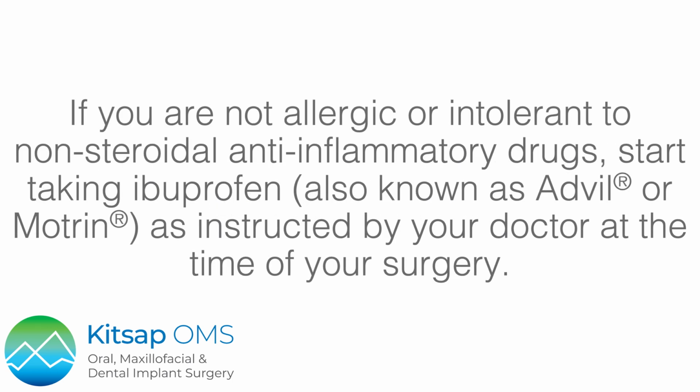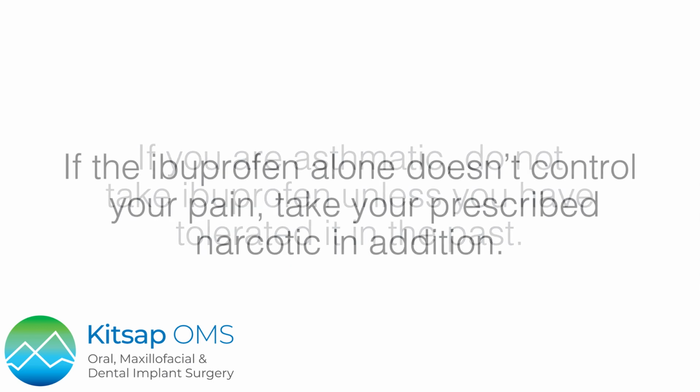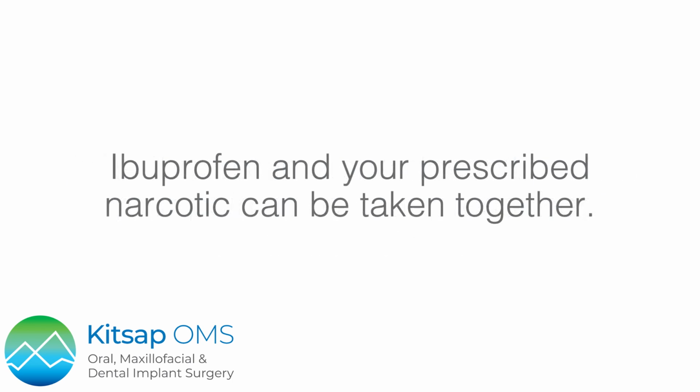If you are not allergic or intolerant to non-steroidal anti-inflammatory drugs, start taking Ibuprofen, also known as Advil or Motrin, as instructed by your doctor at the time of your surgery. If you are asthmatic, do not take ibuprofen unless you have tolerated it in the past. If the ibuprofen alone doesn't control your pain, take your prescribed narcotic in addition. Ibuprofen and your prescribed narcotic can be taken together.